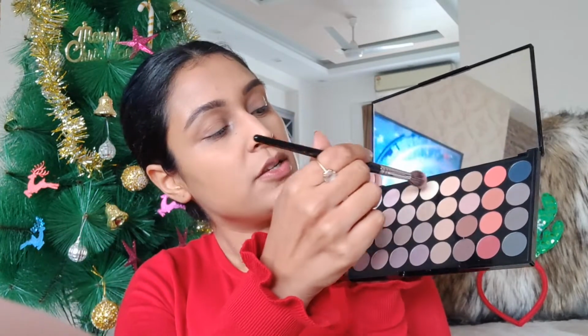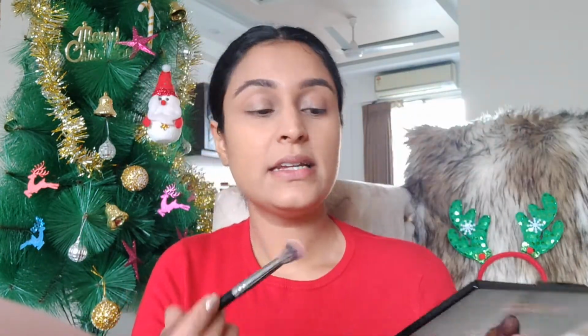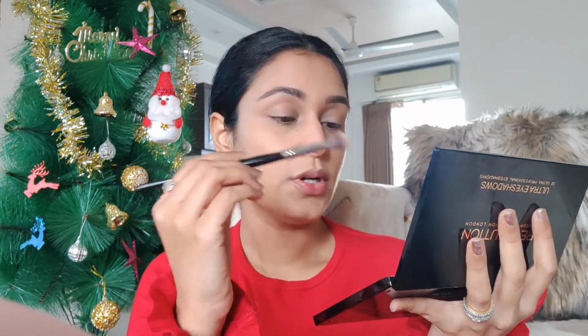I think I'm going to go ahead and use this color here all over my lid. This color is called Neat, and I'm just going to place it all over my lid. I'm using a fluffy Pack 210 brush. This is one of my favorite brushes right now. It's such a beautiful brush to sweep a color all over your lids.